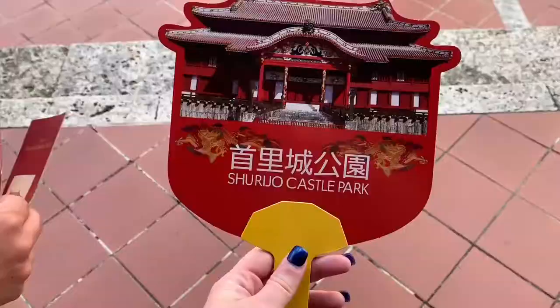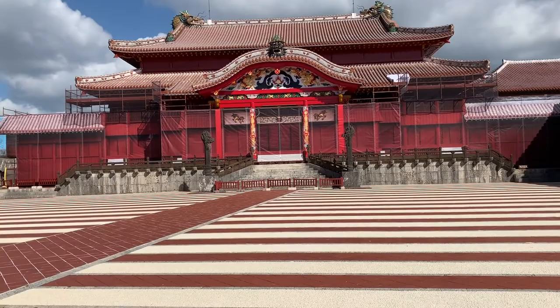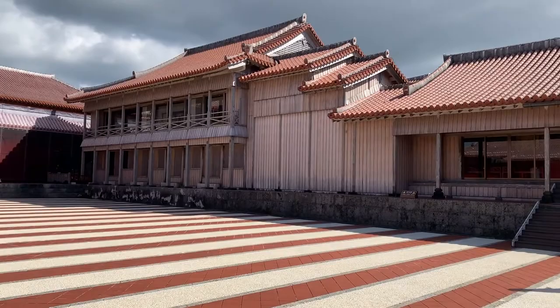Got these cute little fans. Got this cute little boy. Yeah, so this looks like it's probably the main place where the emperor, whoever was in charge here, would live. But it looks like they're kind of redoing it right now because it's probably damaged. Yeah, I see people working on it. But I like the little display of the fake castle. That one also looks like that'll probably be next on the to-do list of renovation. Yeah, because everything else is very vibrant.